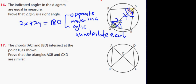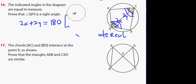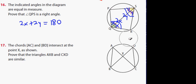Are you agreed that 2x plus 2y is 180? Yes. Okay, just stop there for a second. Both sides are divisible by 2, aren't they? Yeah? This means x plus y equals 90.